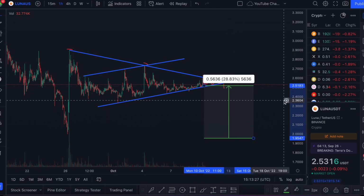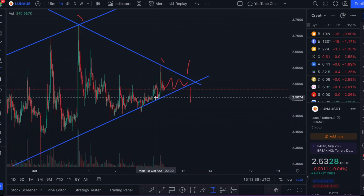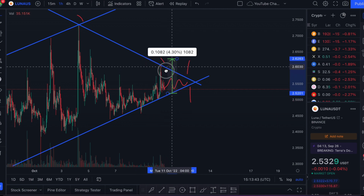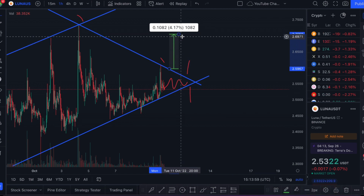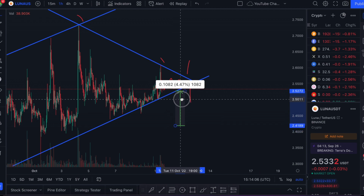Of course, this is quite an ambitious price target, and I think what would be slightly more realistic is grabbing these two as our price target here, the first test of the support and the first test of resistance since crossing that previous resistance there, and using this as our price target. That makes for a much more reasonable, a much more realistic price target in my opinion, of around $2.70 on the upside and around $2.40 on the downside.